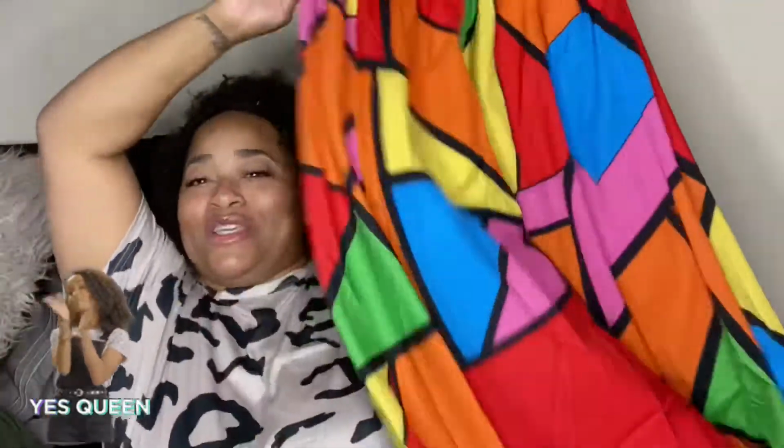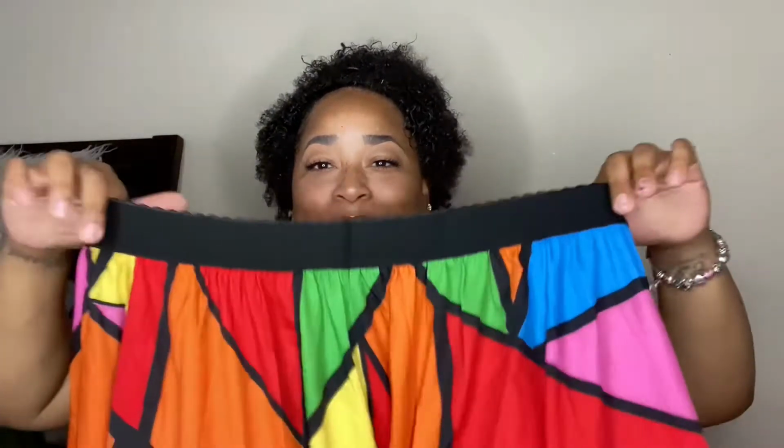All right, so since I just showed you guys those pants, I wanted to show you guys this colorful skirt. It's so cute. Since it's still summertime, what better way to show that than getting a colorful skirt. It has the elastic band, which I think is perfect. This is in a size 1X, guys. I just like to give myself a size up. A 1X is my normal size. I like to get bigger, so I'm probably like a large, but a 1X I like to be comfortable in.